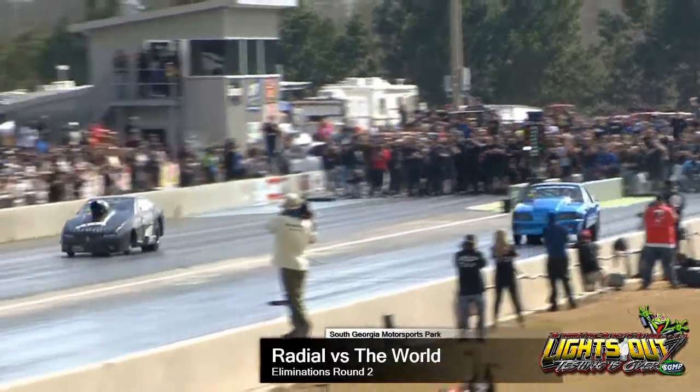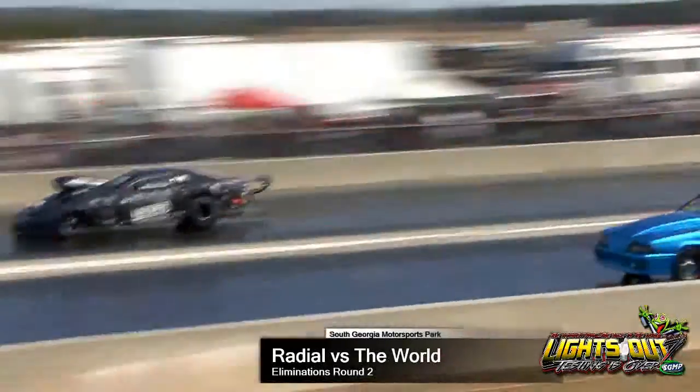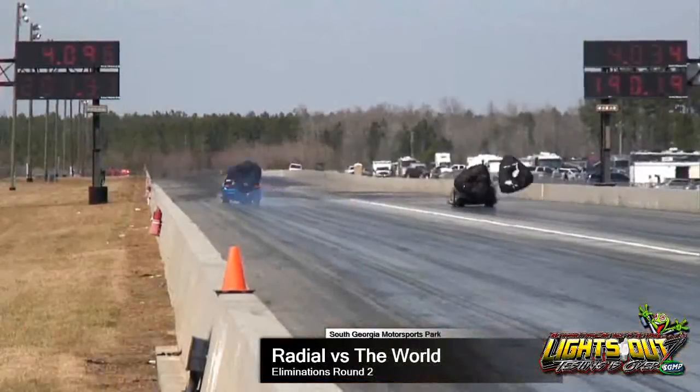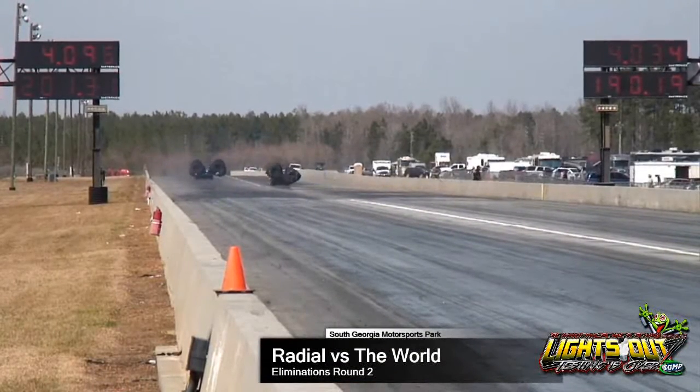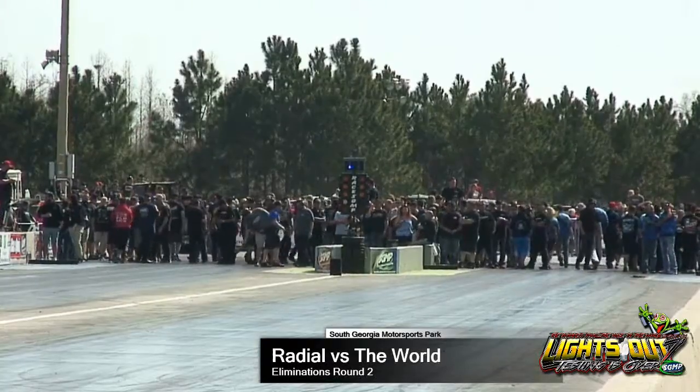Here's Radial on the side-by-side. Look at that, Keith Haney. Going to be Keith Haney, 4.03, 190 miles per hour. Sean Ayers, not quite enough, 4.09, 201. Wow. Haney still showing why he's going to take the money.